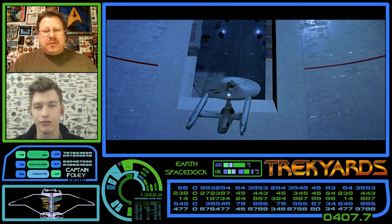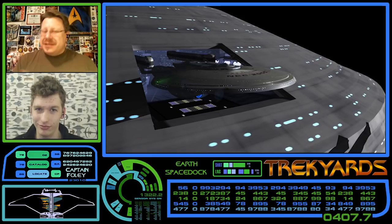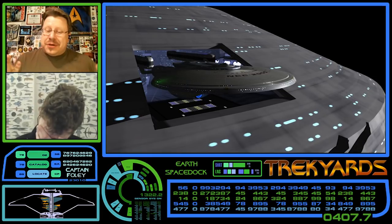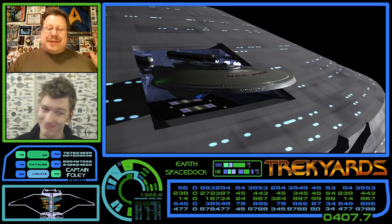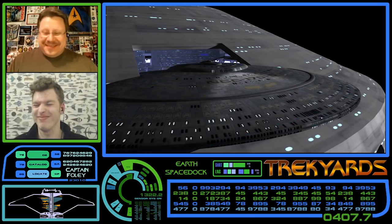Because it's clear, looking at a few actual shots from the movie, that the doors the Enterprise entered and departed from aren't even large enough for the Excelsior to pass through. So we got size problems immediately in the very movie we were introduced to this facility. So that's not a good thing.